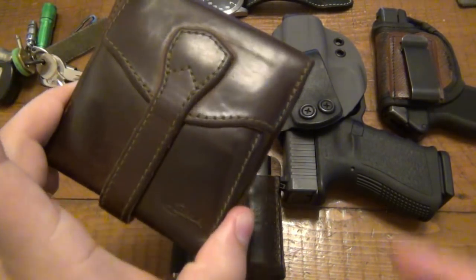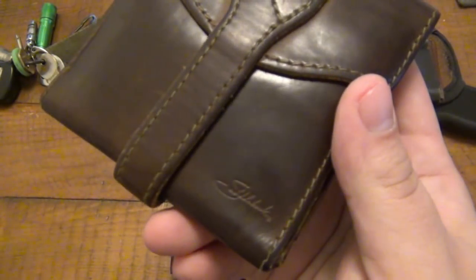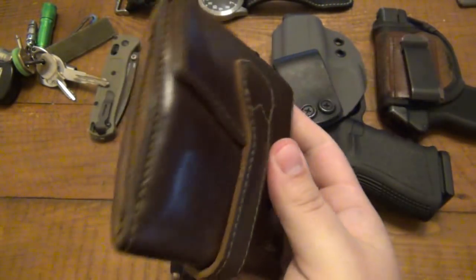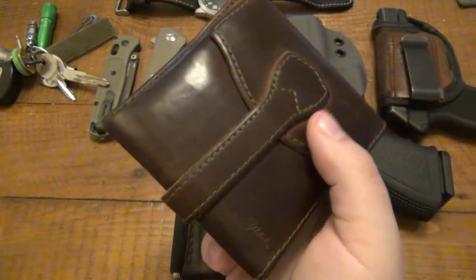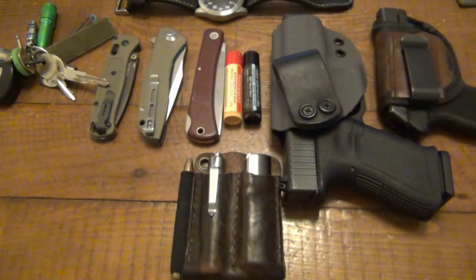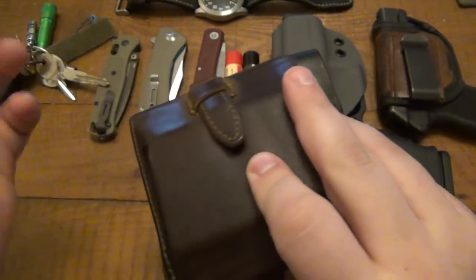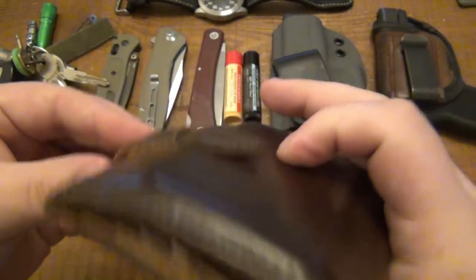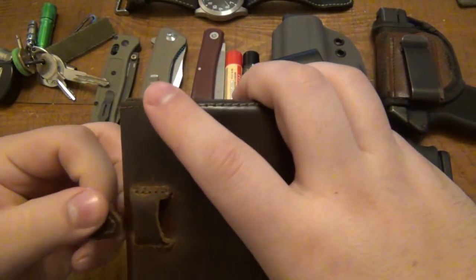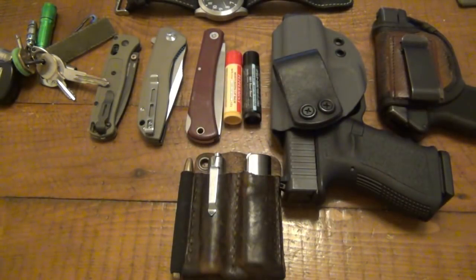Wallet, still the same one. It just gets darker every time it gets on camera. Saddleback Leather. This is a trifold. I don't think they make this one anymore, at least that's what I've been told. I actually want to visit the website. I haven't seen their latest stuff in a while. But obviously completely broken in. I'm completely used to using this with the strap. It's totally fine. Actually, it's amazing, the strap still held up really, really well. So anyway, that is it for the wallet.